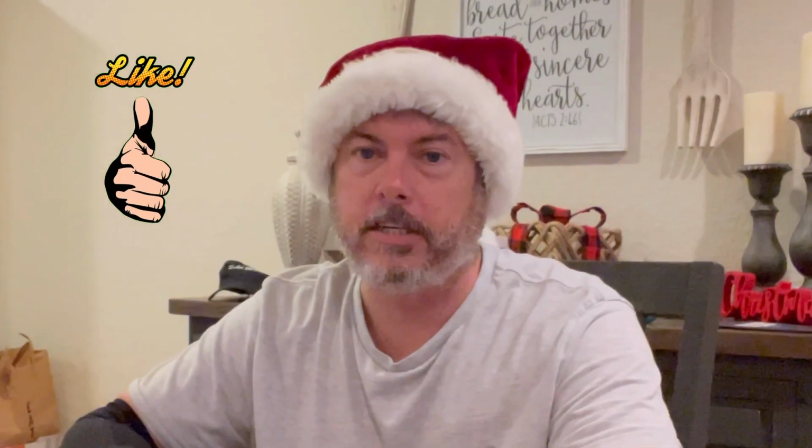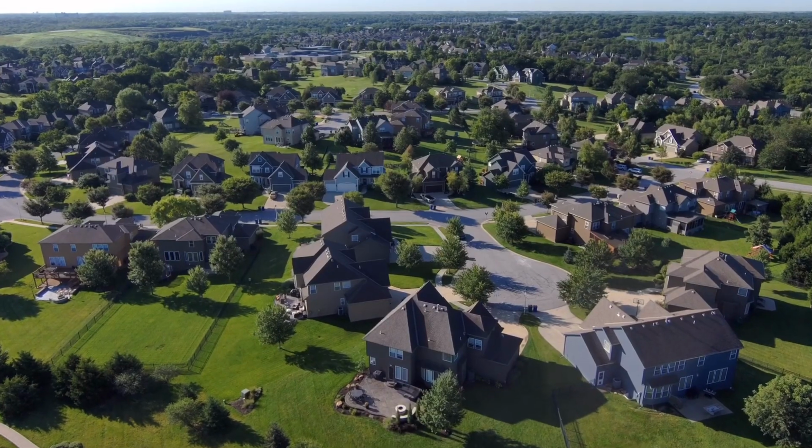All right, so this property I found in a little neighborhood close to where I live. The cool thing about flipping land is once you start doing mailings, you find these little pockets of neighborhoods and pieces of land you didn't know existed. For me, one of those was a neighborhood where all the lots were 3 acres in size, and it was a gated community, which was really cool.